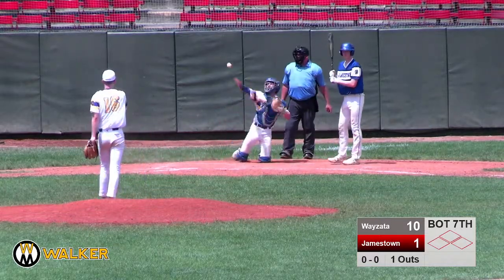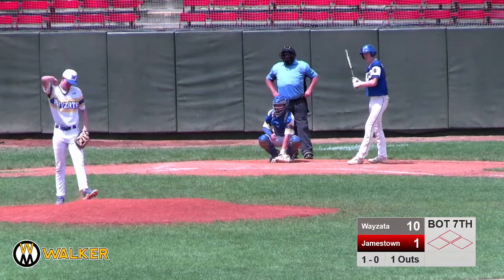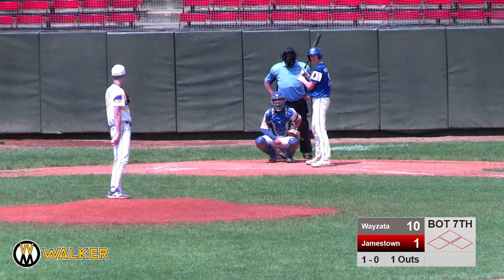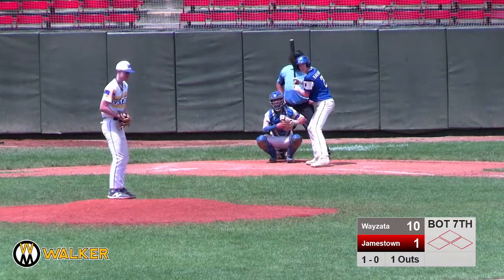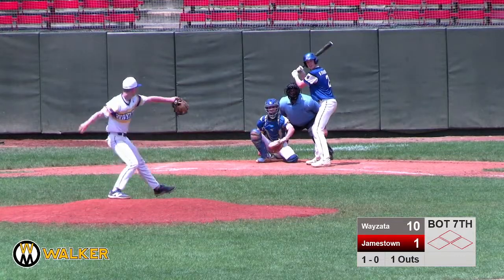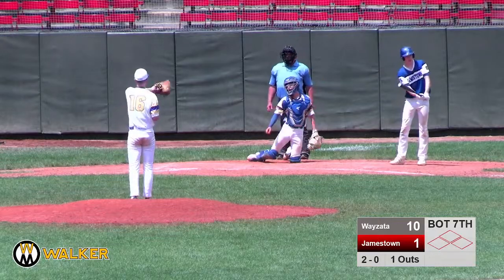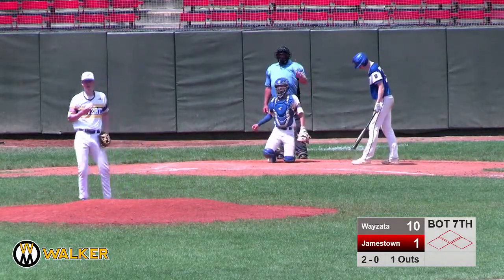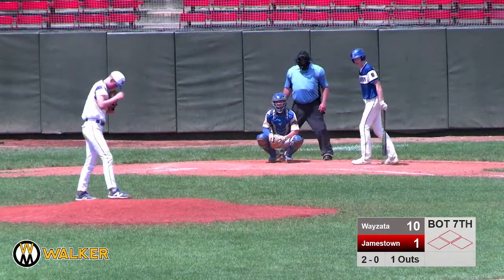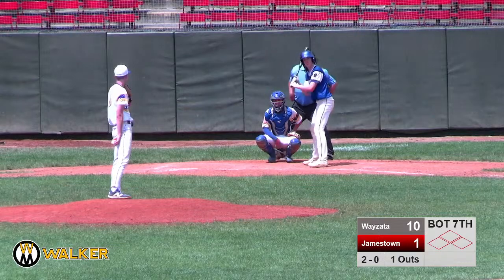Nice slider there, but Van Berkum has watched that pitch a couple times compared to his teammates who have swung and missed at that low outside slider that has been the killer for Jamestown in this one. As that ball misses inside, Van Berkom with an exceptionally incredible eye in this game so far.